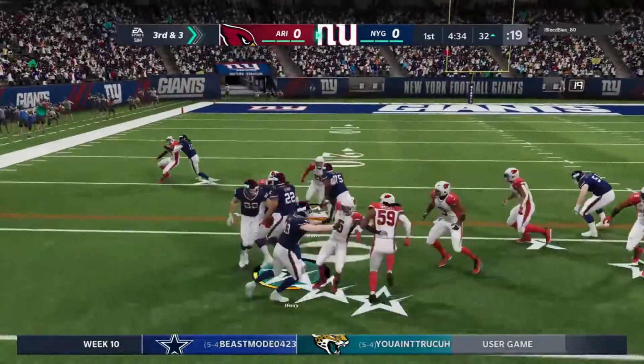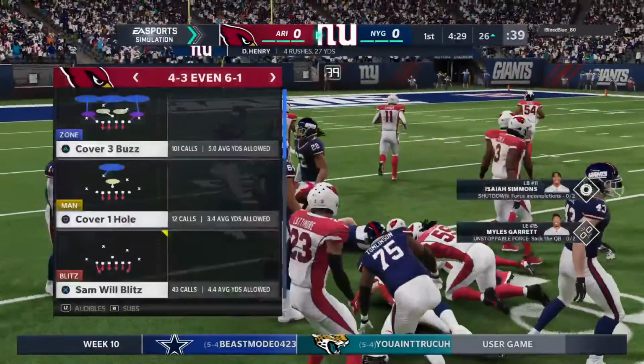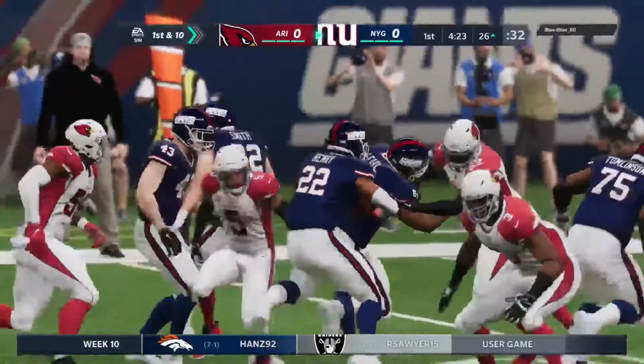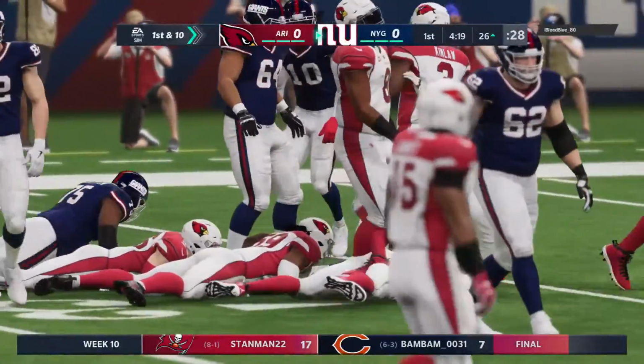They'll try to run for the first with Henry. And he's able to pick up the first down here before he goes down at the 26. Give him 7 yards on the play as they do pick up the 3rd down conversion. 1st and 10 at the 26-yard line.